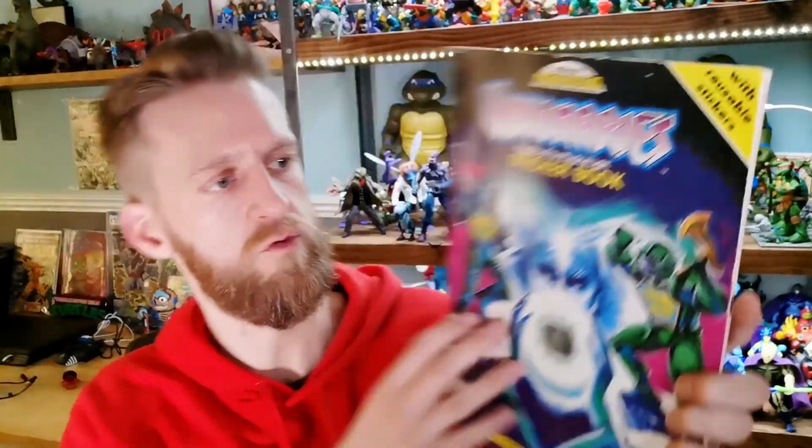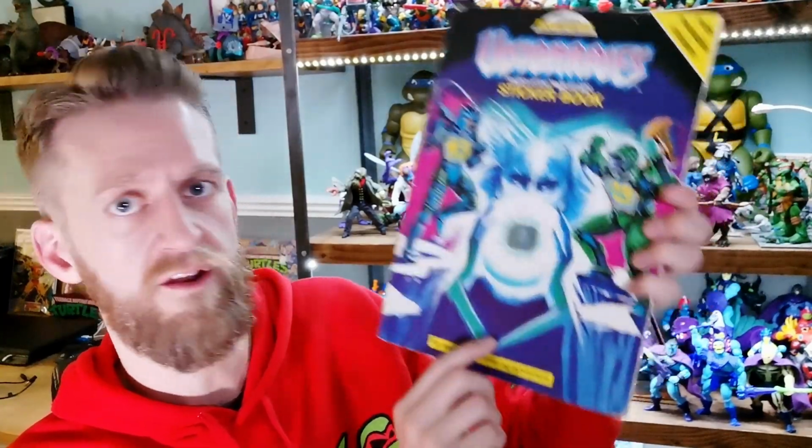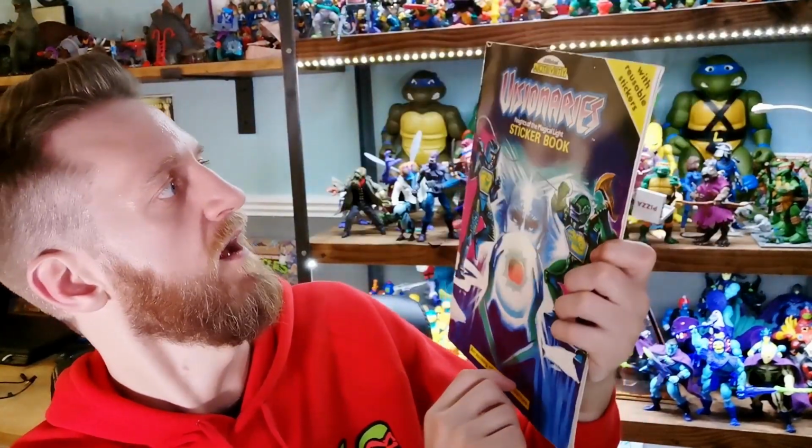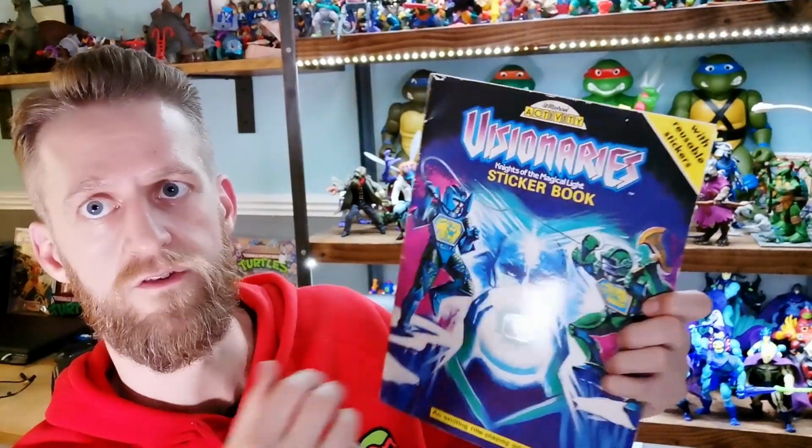But it's an overall decent condition. I've never seen one before. This is the first time I'd seen one. So, I mean, I didn't realise it actually gives it away here. I hadn't seen it, but it says sticker book. I just assumed it was like the top stickers or something like that.